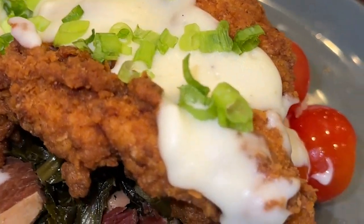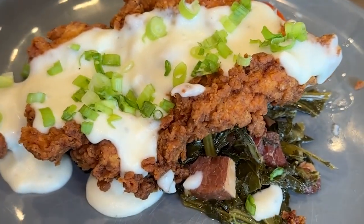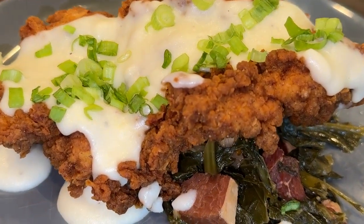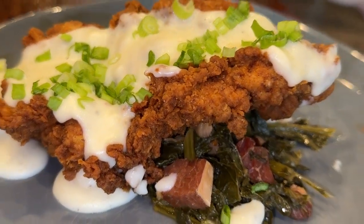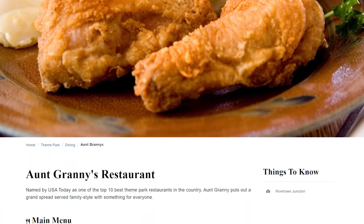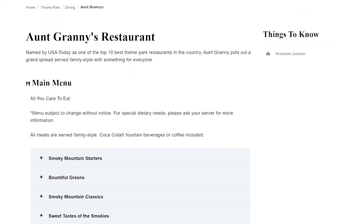My girlfriend ended up having the country fried steak from Front Porch Cafe as well. This was a massive portion. The gravy was thick and salty, very, very good. Something that I'd recommend. Definitely check out the Front Porch Cafe. They also have buffet-style dining at Aunt Granny's restaurant, which has an all-you-can-eat menu.